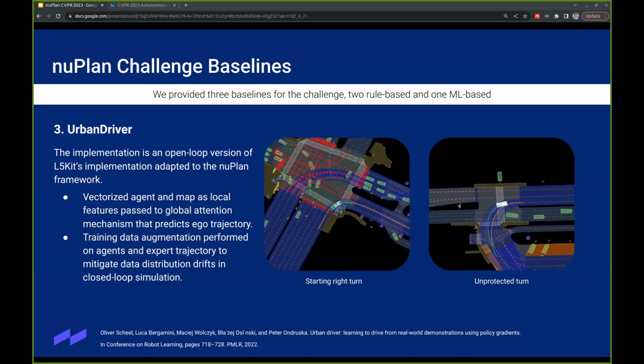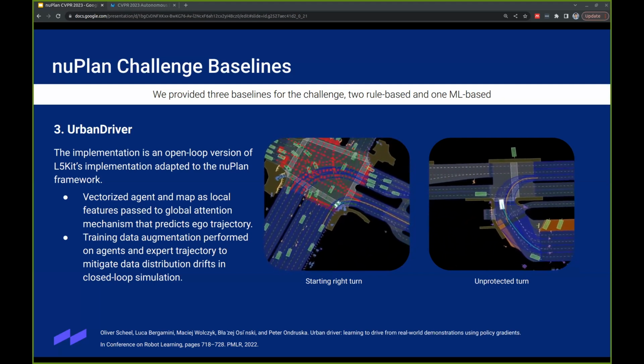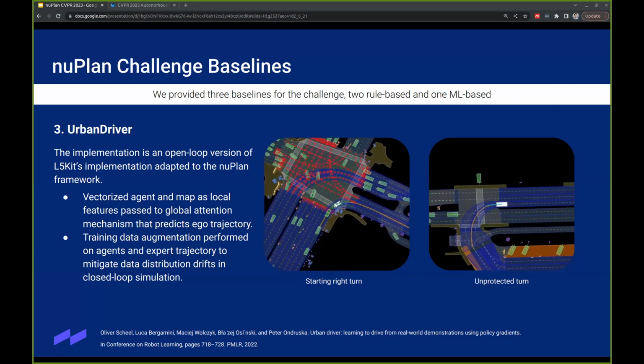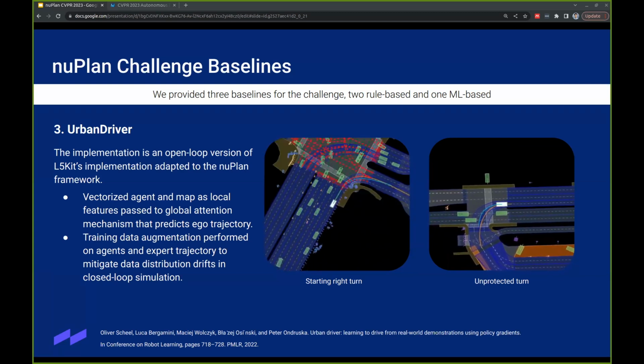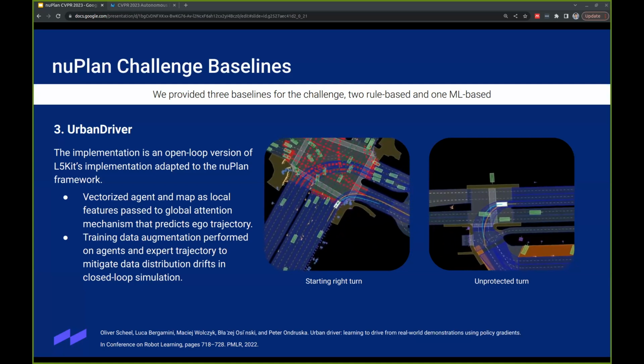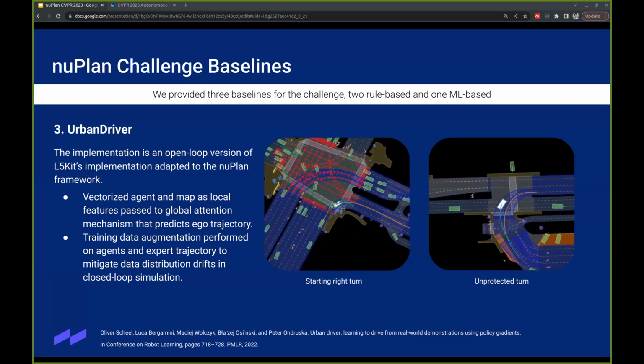What you'll see here is actually the reverse of the IDM agent. First, we saw that the IDM agent can turn right just fine, but now we find ourselves with the ML model struggling to make a simple right turn. However, in the unprotected turn, it actually reasons correctly to wait for the oncoming agent before turning onto the intersection, crossing it onto the pickup and drop-off area.